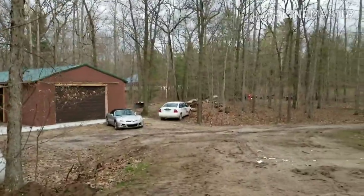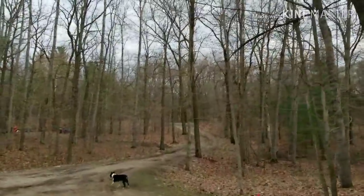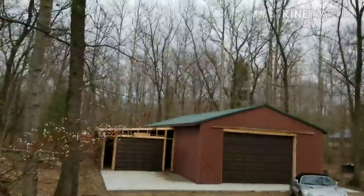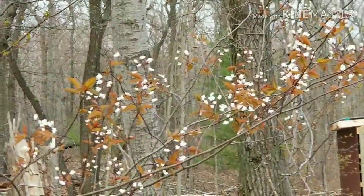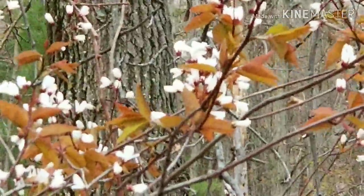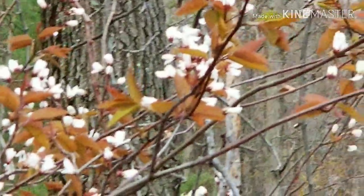Anyway, today we are going to be doing another building vlog. There's been a lot going on. They're trying to grade our driveway and get it ready for gravel. And I noticed that we were getting some leaves on some trees and the dogwood are beginning to bloom. This was from a few days ago, so it's even better now. I'm happy that spring's finally coming here. But let's get on with the vlog, shall we?